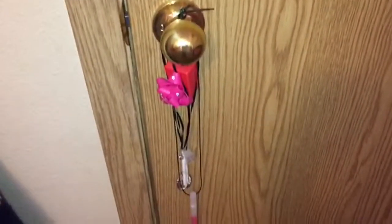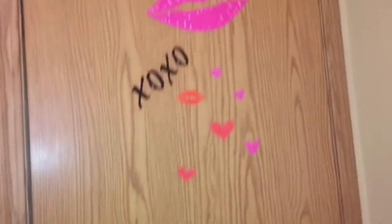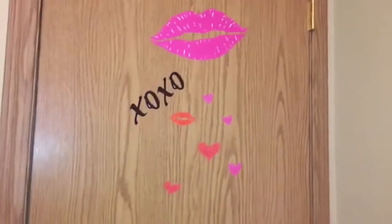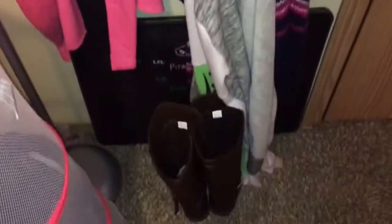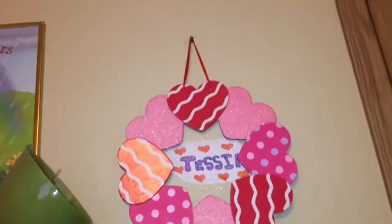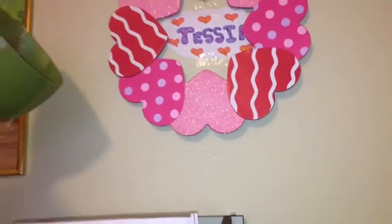First on my door I have these little weird keychain things, and then on my door I have some stickers from Dollar Tree that I actually really like, and then my light switch, of course. And next to that, I have this hanging chalkboard thing that's blue, and you can actually put stuff inside of it, and I really like that. Now I have just some scarves and coats hanging on there. And then down below there, I have this chalkboard that I really don't know why, and then my really cute boots that I love. And up above that, I have this heart thing with my name in it. I really can't explain that, to be honest.